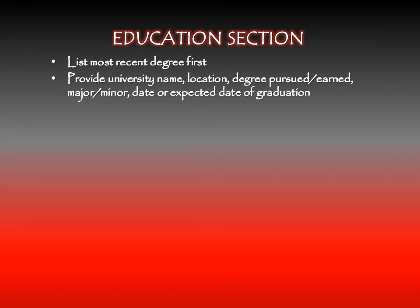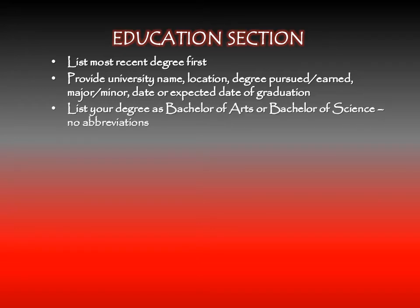So in the education section, you want to list the most recent degree first. Even if that's a degree you have not yet received, it's still going to be at the top. So you are in university right now. You will not graduate till the end of the semester. And so you will put that at the top of your education section. University of Montana Western. You're going to put in the location, Dillon, Montana.